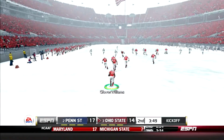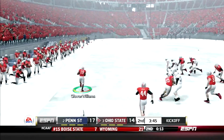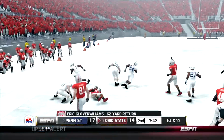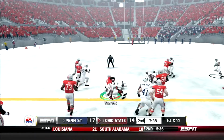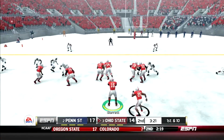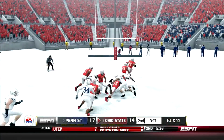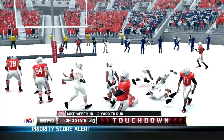Ensuing kickoff, Eric Glover-Williams is back deep to receive. He follows his blocks and has open field in front of him. He cuts back inside and is finally taken down after a 62-yard return. Buckeyes come out running. J.T. takes the option, goes up the middle for a gain of 12 yards. A few plays later, J.T. uses his legs again. This time he's setting up the Buckeyes with a 1st and goal. And J.T. caps off the drive with his second touchdown on the day, 21-17 Buckeyes.